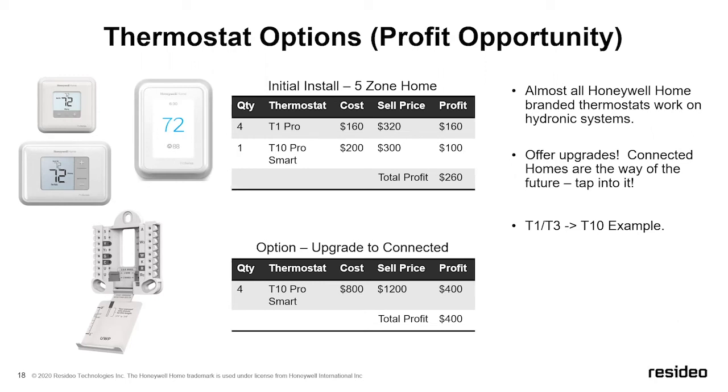I've got an image of it down there on the bottom. But once you wire that up and secure that to the wall, any of our T-Series thermostats can literally pull off and push right on that same wall plate. So what I've got a couple of guys doing is, instead of using their Pro 1000, they've switched to a T1. And we've got a new T3 that's coming out that I think might be a little bit more popular because it's a little more simplistic.